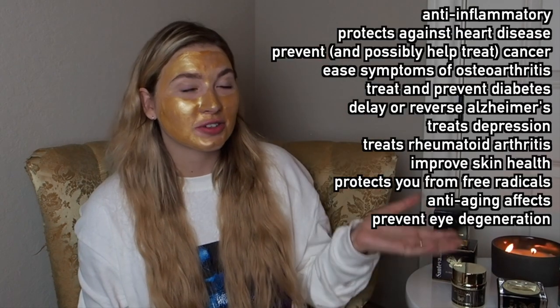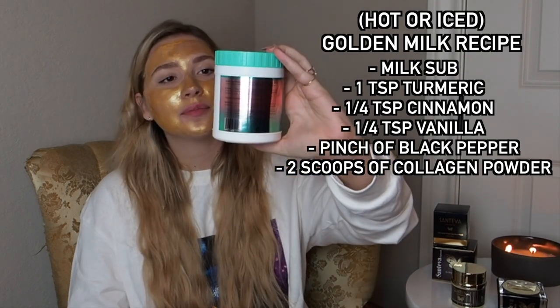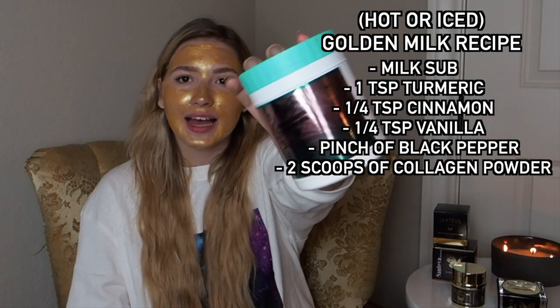If you haven't heard about turmeric, it's very healthy for you. And I'm not gonna sit here and list all of the things that it does for you off the top of my head. I don't know how to pronounce this word, curcumin, that's inside of the turmeric, is basically multiplied when you add a little bit of black pepper. But yeah, so make that and then add 2 scoops of your Santeva collagen peptides. It gives a little bit of a vanilla, turmeric-y, cinnamon-y flavor. Yeah, vanilla. So, yeah, I'm gonna go make one.